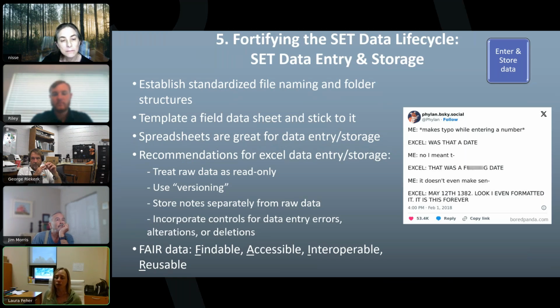Another big one is to create a template of your field data sheet and stick to it. So make a blank one in Excel or Word or wherever you want to make it, stick that in its own folder, and then try to reuse that and make as minimal modifications to it as possible.